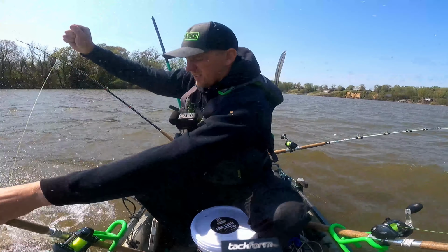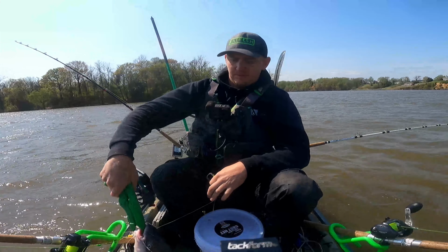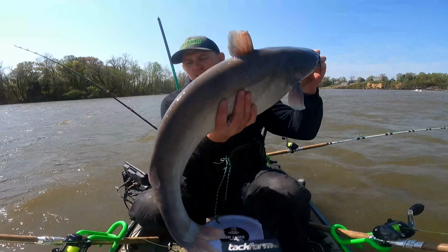Another great slot fish. Woo! Now he's angry. There we go. Alright, so that's a 30-inch fish right on the money. He's got to go. I'm about to hit a tree.